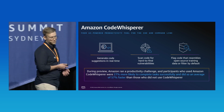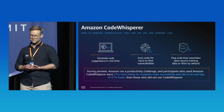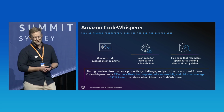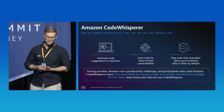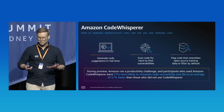Now, because we like to dog food our own things here at Amazon, during the preview, we ran a productivity challenge, and we found that a couple of Amazon teams that went head-to-head were 27% more likely to complete tasks successfully, and did so an average of 57% faster than those who didn't use Code Whisperer. So a pretty interesting stat there.